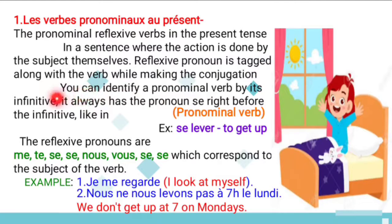And how to identify the pronominal verb? You can identify a pronominal verb by its infinitive. It always has the pronoun se right before the infinitive, like se lever. Before the infinitive verb, it starts with se. Se lever means what? To get up. This is how you identify a pronominal verb.